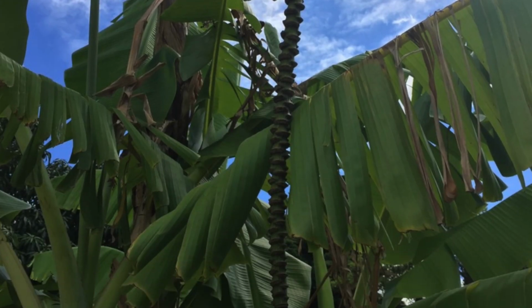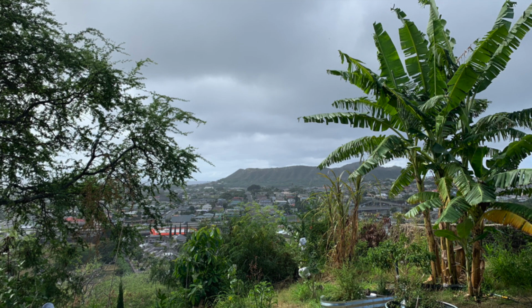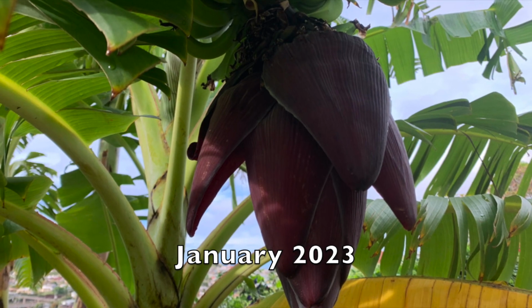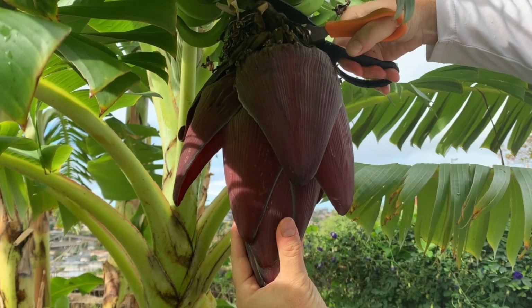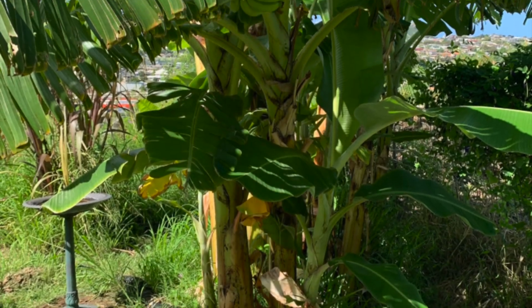I'm going to insert a contrast picture of what our property looked like after banana trees were planted, and it's far more beautiful now. Dwarf bananas took a little bit longer to produce banana blossoms, and you'll see here this didn't blossom until January of 2023. So that was about 1 year and 10 months. This is what our banana bunch looks like now.